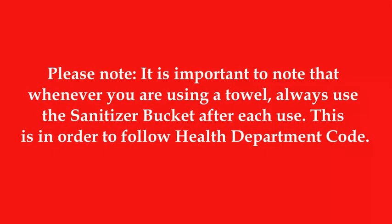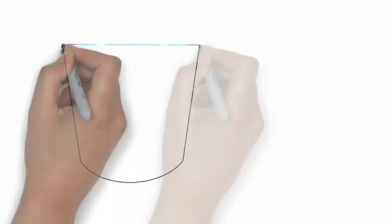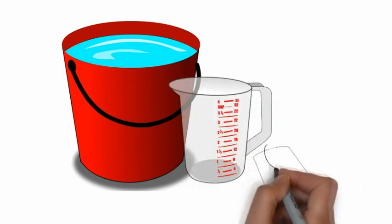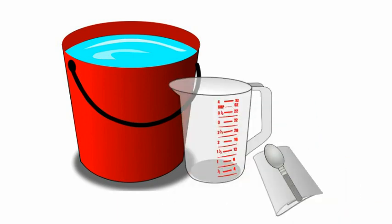Please note, whenever you are using a towel, always use the sanitizer bucket after each use. This is in order to follow Health Department code. Sanitizer buckets: make sure there's a sanitizer bucket with a proper parts per million sanitizer measurement in the service station at all times. What follows next are the correct actions to take when there are spills on the floor.